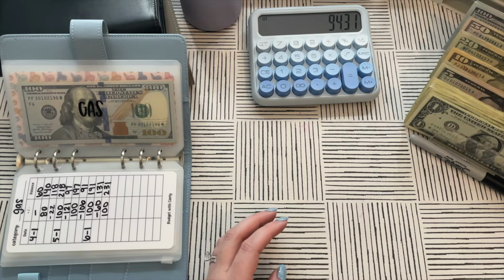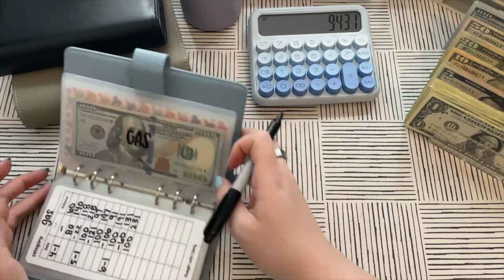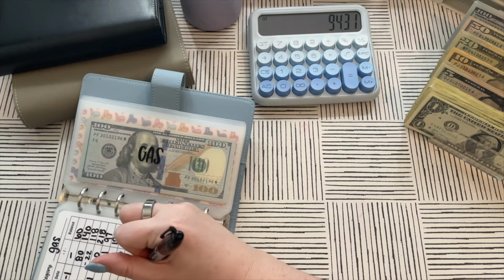I thought this was crazy that we only had this, but usually it's a lot more, so I was actually surprised that it wasn't. We have a 94.31, so we're gonna do minus 94.